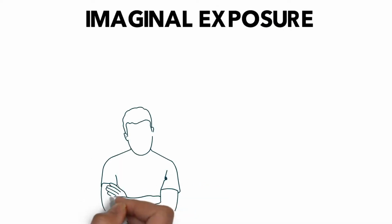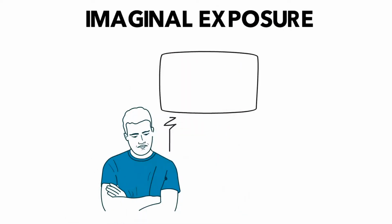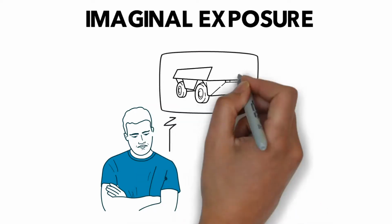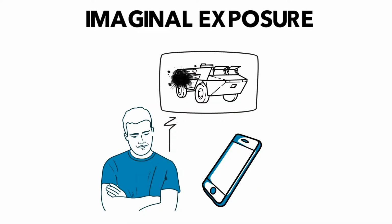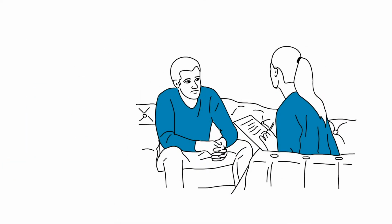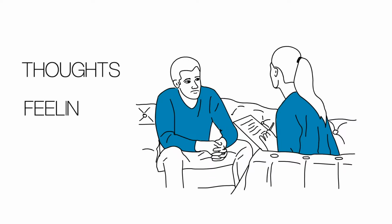Imaginal exposure encourages the veteran to expose themselves to the memories they have been avoiding or experiencing as intrusions. They are recorded talking through the memory and recalling as many details as possible. This may be repeated several times in the session. Afterwards, the therapist and the veteran will explore their thoughts, feelings, and reactions to the memories shared.